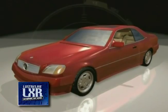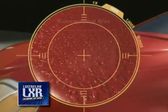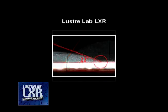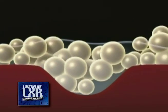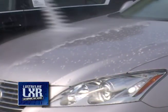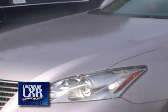In an effort to prove the effectiveness of Luster Lab LXR, an independent study was performed by a private laboratory. By taking photomicrographs of the hood of a car with conventional wax applied to one side and Luster Lab LXR applied to the other, these scientists were able to verify that Luster Lab LXR bonds to the surface of the car and renews the clear coat, resulting in a protective coating over the vehicle. The result is a reduction in the tension on the vehicle's surface, causing a sheeting action rather than a beading action of water. LXR also enhances vehicle shine and appearance.